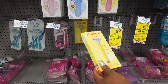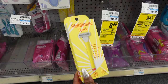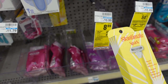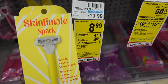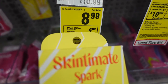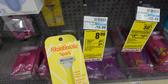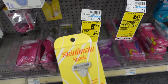So here's another easy deal that anybody can do this week at CVS. Check this out. Certain varieties of the Skintimate razors are only $8.99 this week. That's a sale price because the usual price is $10.99, as you can see. And if you look right here, it's letting us know that you get $4 back when you buy one. So you buy one for $8.99 and you get $4 back. But guys, we don't want to pay $8.99 just to get $4 back. So check this out. This is what we're going to do.